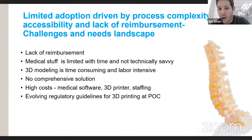We do see that hospitals also have a lot of challenges to overcome to adopt 3D printing. The first one is the lack of reimbursement, which, as I mentioned before, is going to have a major influence on the adoption of 3D printing once it happens, if it happens. The medical staff is limited with time. Doctors do not have the time to go over the design of the model, iterate it, go over the model over and over again until it satisfies their requirements. And the technology is still very cumbersome.